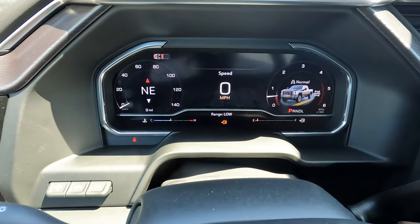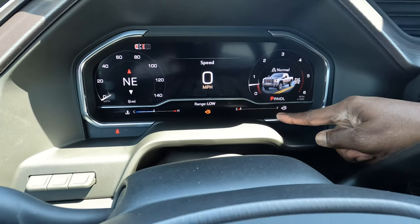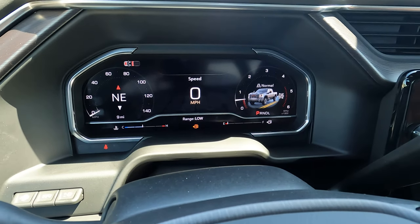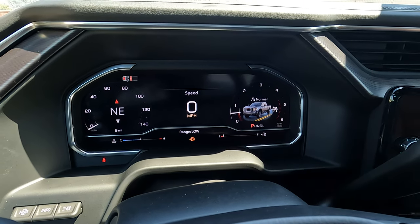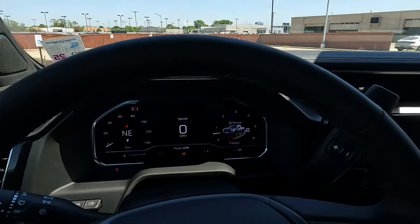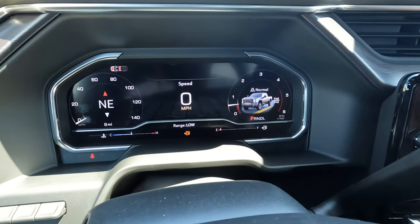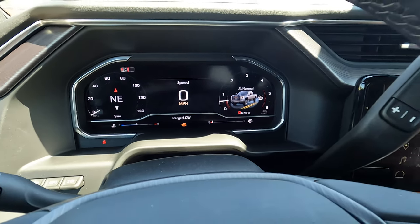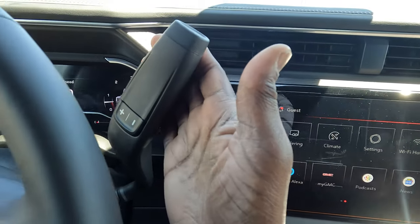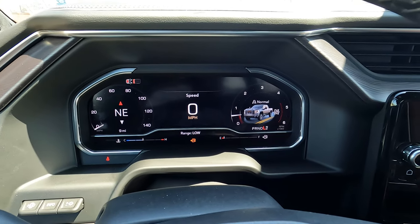And you can see for the fuel, we're right down there into the E range. That's where your fuel gauge is. You have your tachometer right here, which goes to 6,000 RPM. And right now we're in normal driving mode. We're in park. It shows park, reverse, neutral, drive, and your low range indicator right there. And a column on the right side is for putting yourself in park, drive, reverse, neutral, or low.